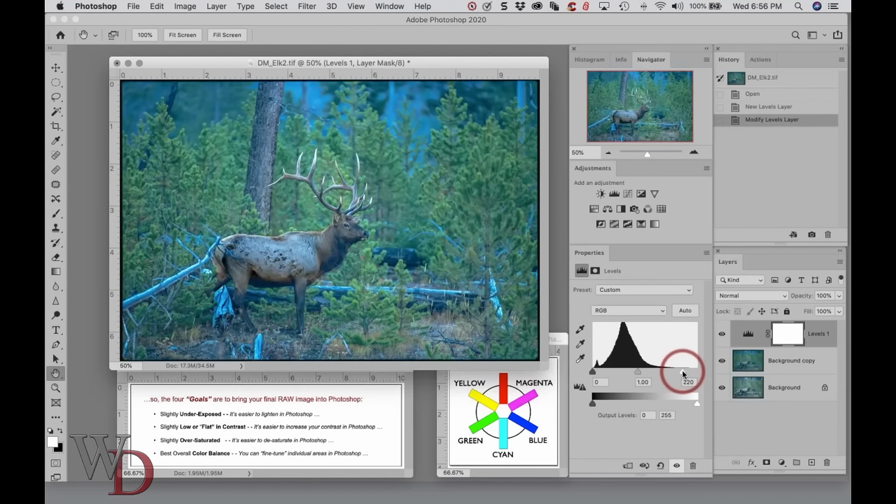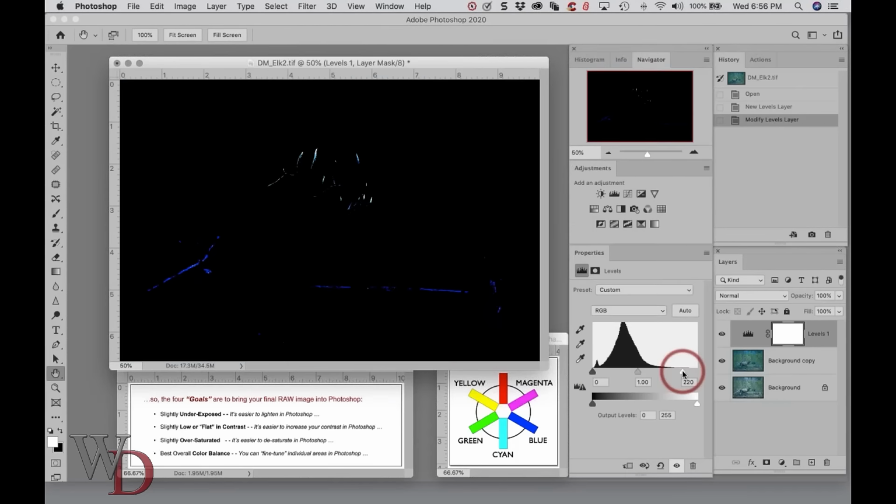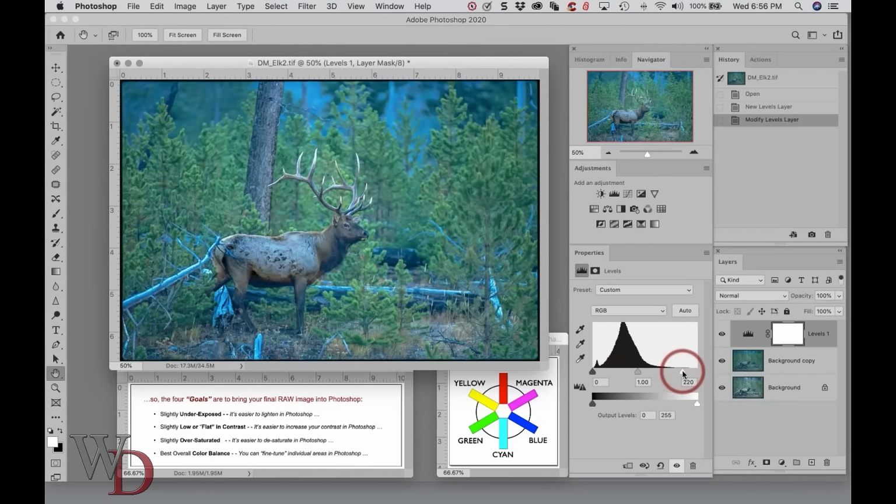In fact, we got a couple good examples of that tonight. There's no detail in the antelope's antlers, or whatever those are. So if I bring this a little bit lighter, I think that works better. Let's look at what I've done, just before and after. There's before and there's after.